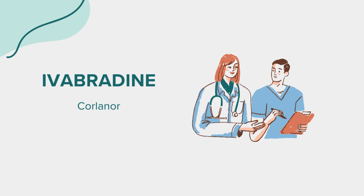FAQ: many wonder about the age restrictions for Ivabradine. Currently, its safety and effectiveness in individuals younger than 18 years of age have been established for the treatment of heart failure in children 6 months and older. However, it's always best to consult with a healthcare provider for any specific queries related to this medication.